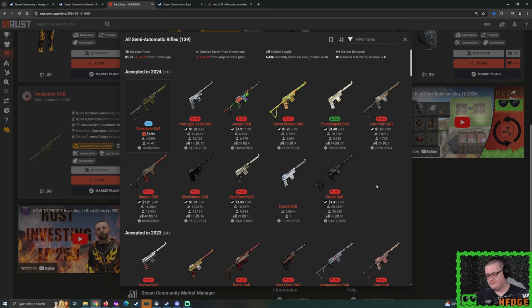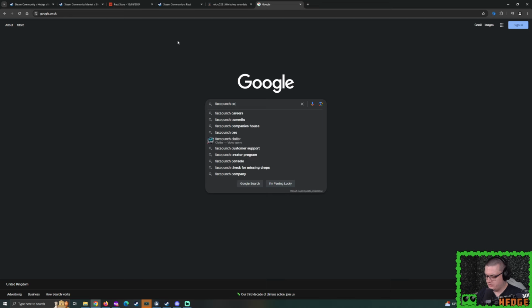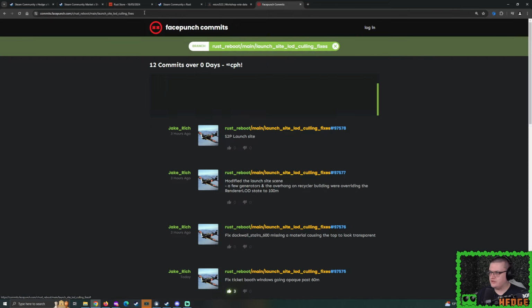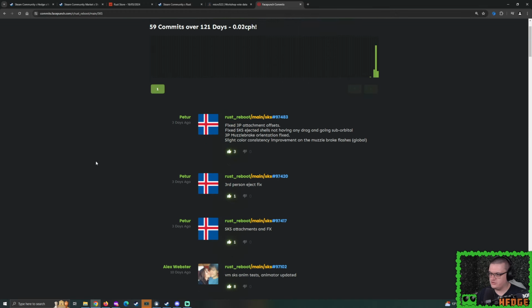The SKS very likely will be introduced as its own individual weapon for the June Force wipe, with the amount of changes and updates we've been seeing in the commits. If you just go to Google, type in Facepunch commits, click Rust Reboot so it's only showing the Rust commits, and change that to SKS, I will show you that they have been working on the SKS for quite a considerable amount of time.